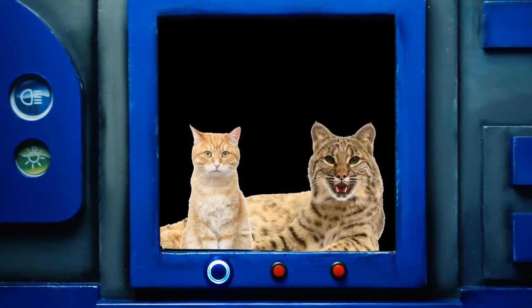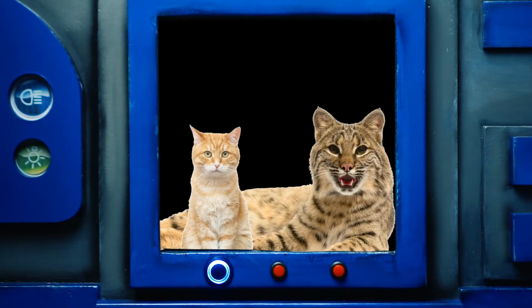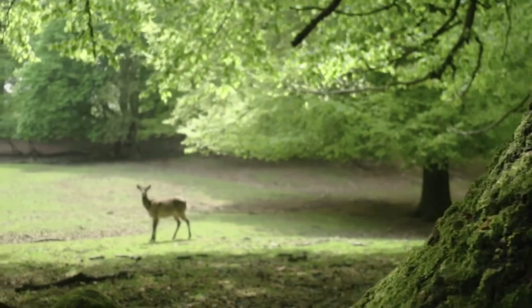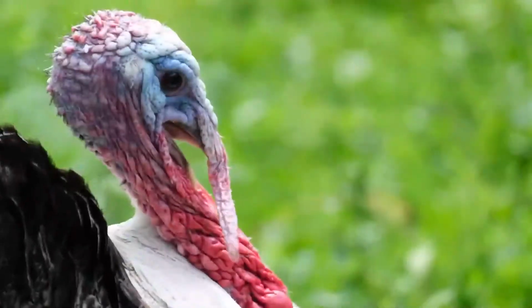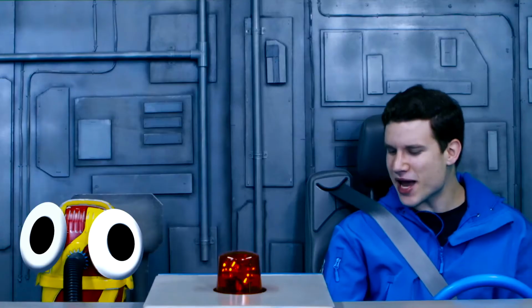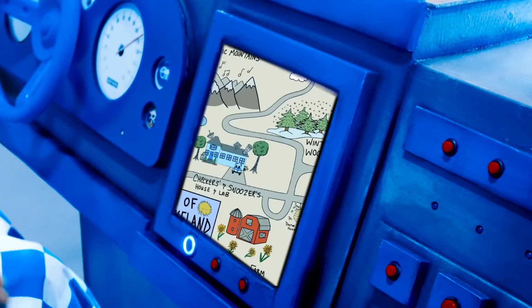Besides, bobcats aren't that big. They're probably about twice as big as a normal domestic cat. Woo, that's good news. Yeah, there are so many animals that live in forests. Of course, we've got deer, we've got rabbits and turkeys, but also animals like skunks, raccoons, and owls that only come out at night. Hey, let's pull up the map and see where we're going today.